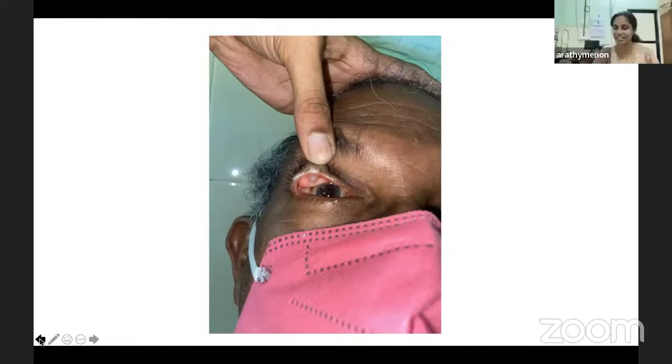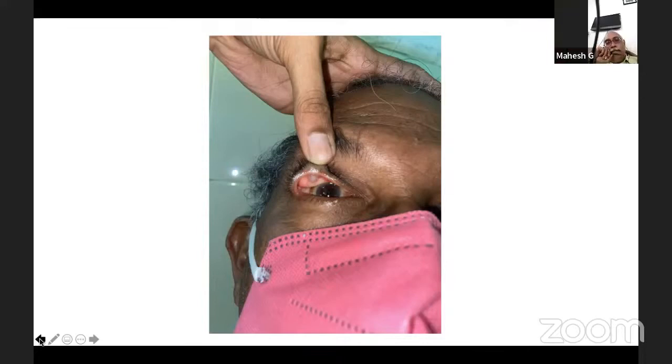Rhegmatogenous, it's an old rhegmatogenous retinal detachment, status post vitrectomy and silicone oil removal, and it's PL plus. So, how do you know silicone oil removal was done? Just from history, sir. From history.